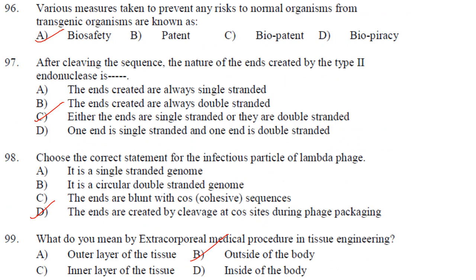Various measures taken to prevent any risks to normal organisms from transgenic organisms are known as biosafety. Answer is option A. Then next one. After cleaving the sequence, the nature of the ends created by type 2 endonucleases is? So type 2 endonucleases create cohesive ends. So either the ends are single stranded or they are double stranded. So answer is option C.